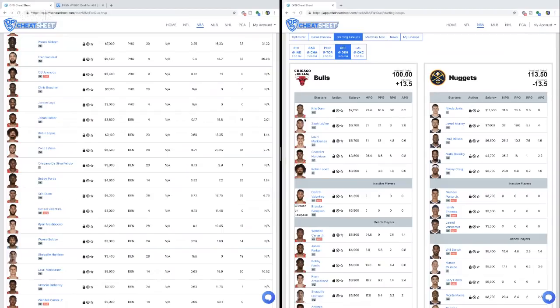Chandler Hutchinson is a guy you can play on a normal slate as a drop spot upside play. I wouldn't mind it, but tonight you've got Norman Powell, who I think is the same price and in a better spot. Markkanen at 6.7, I'm not really feeling Markkanen. I'm not really feeling Levine, but I'm going to go back to Chris Dunn here, man.